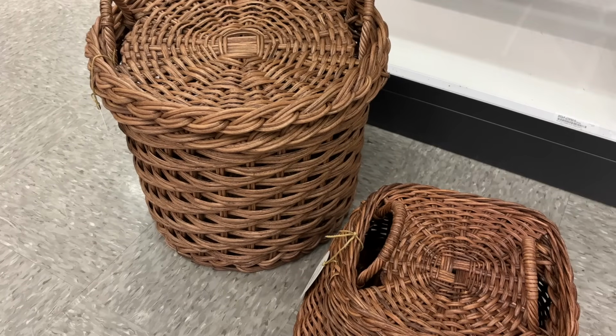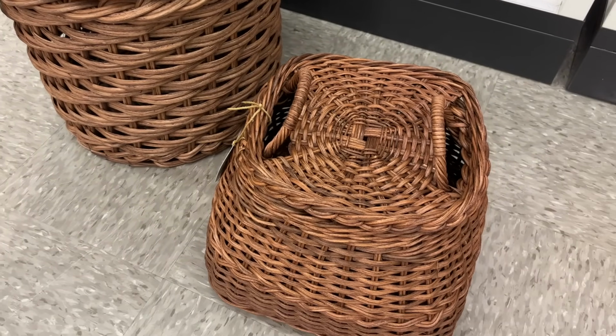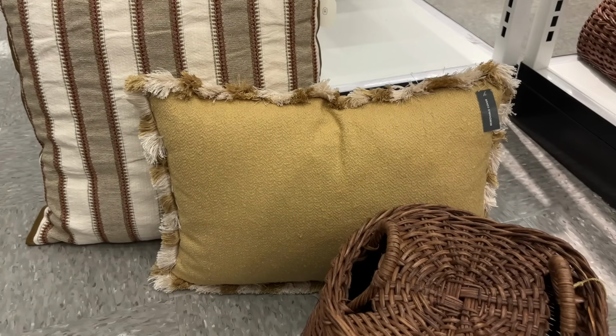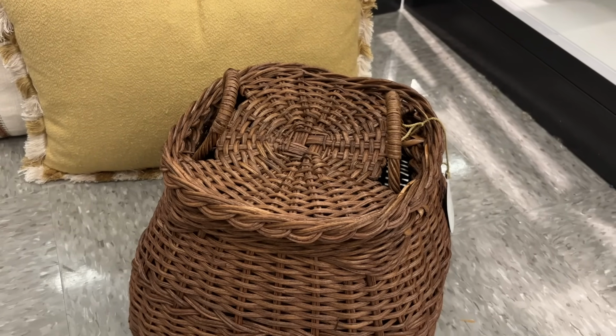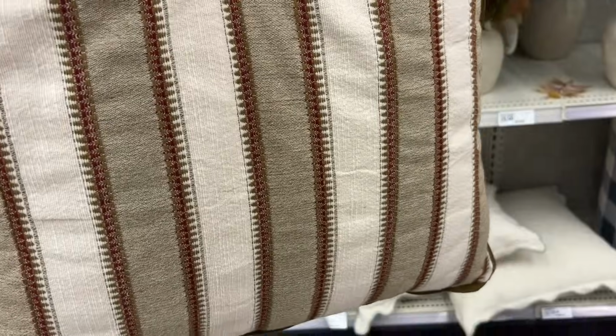I'm still loving the basket that she has out with the lid. I own the larger size that we have in our entryway, and I was tempted this visit by the smaller one. They pair beautifully with the fall tones, and I did set them up against the pillow pairing that I set out, and I think they all look so pretty together.